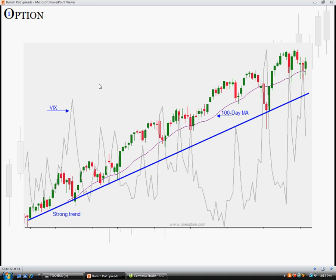If the market were selling off like it did in 2008 and 2009, then you want to be focusing on selling out of the money call credit spreads. The whole implied volatility situation will be much different because option implied volatilities will be much, much higher even when the market rallies in those instances. But right now, the market's going up.